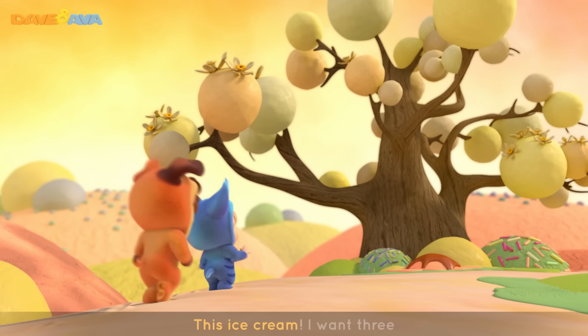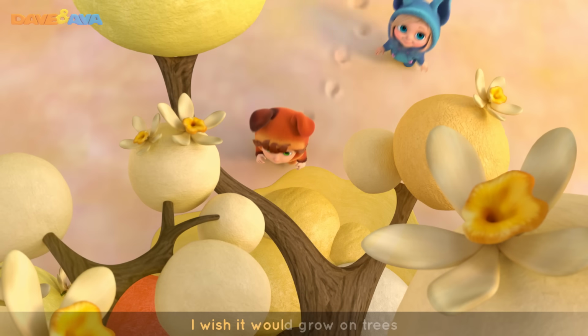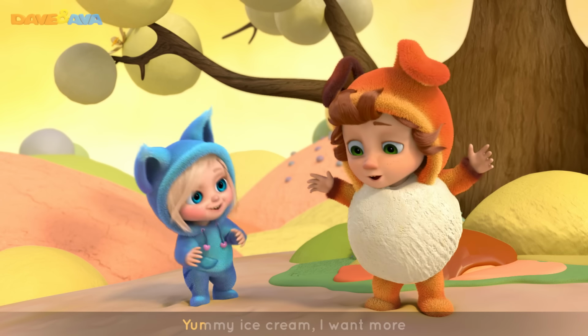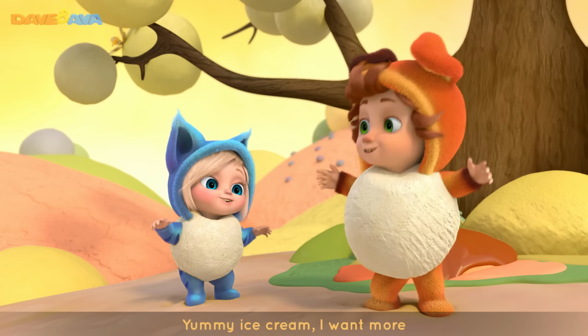This ice cream, I want three. I wish it would grow on trees. French vanilla is the one that I adore. Yummy ice cream, I want more.